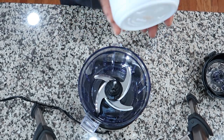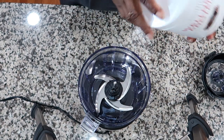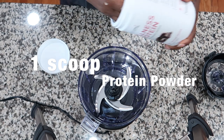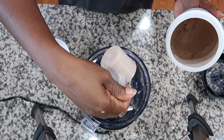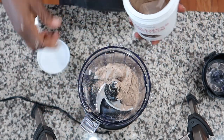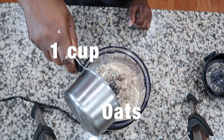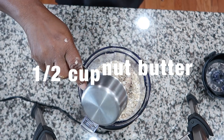Okay, so I'll be using my Teami Wellness Protein. One scoop. Oats. Nut milk. Peanut butter.